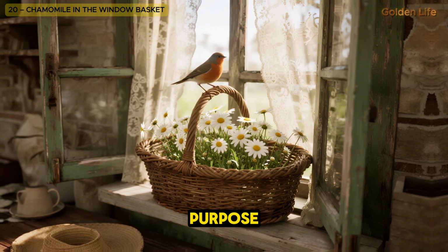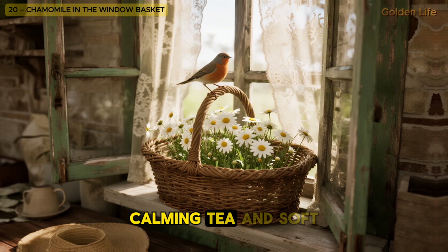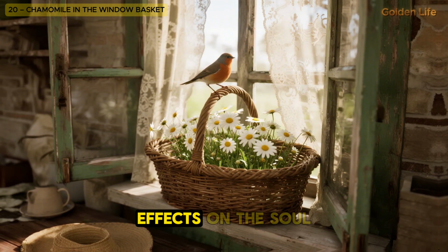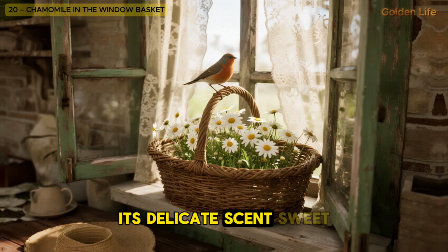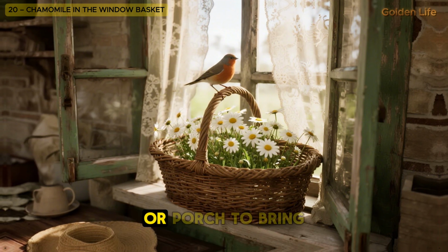with quiet purpose. Chamomile is a gentle herb, known best for its calming tea and soft, white-petaled flowers. But beyond its soothing effects on the soul, chamomile also repels mosquitoes. Its delicate scent, sweet and apple-like, keeps those little pests from settling near your windows or porch.